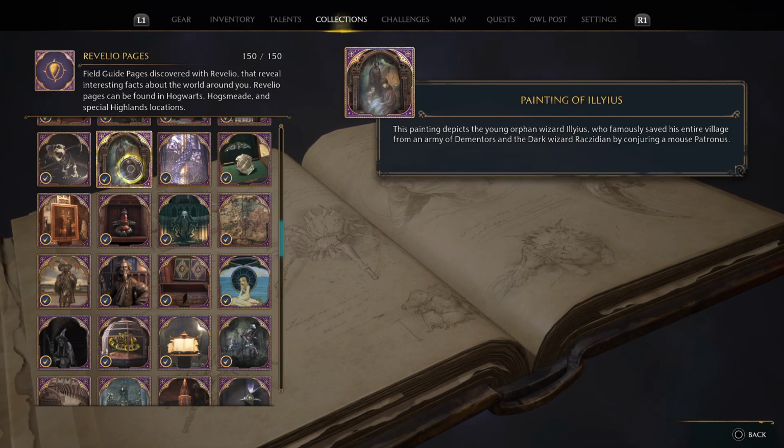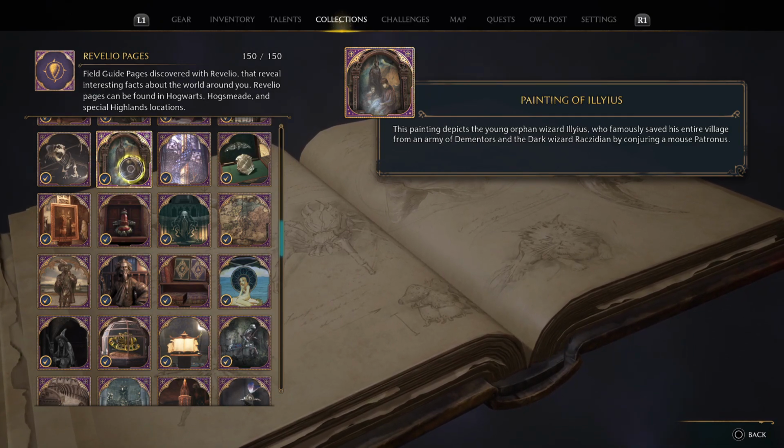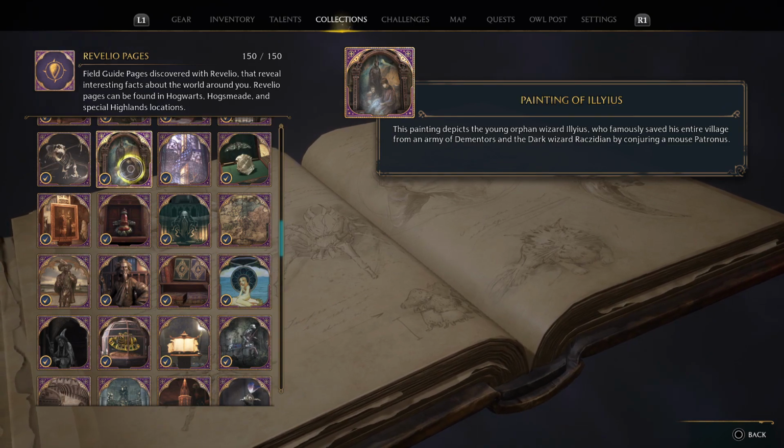Painting of Ilias. This painting depicts the young orphan wizard Ilias, who famously saved his entire village from an army of Dementors and the dark wizards Rexidian by conjuring a mouse Patronus.